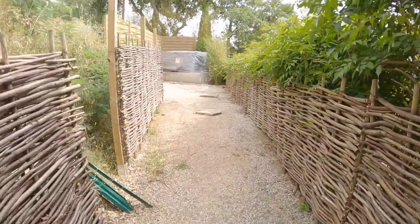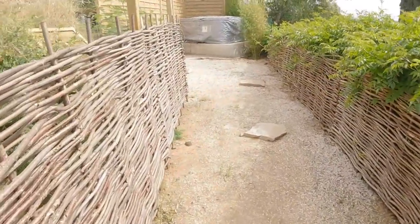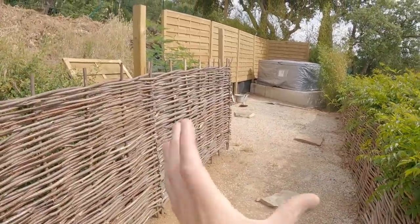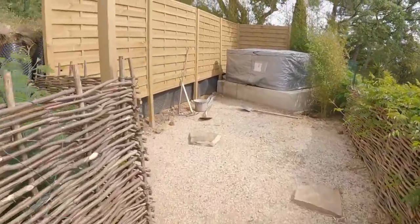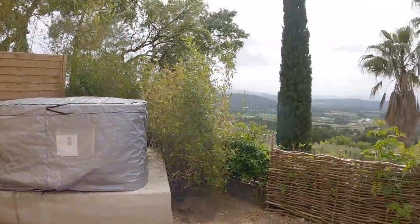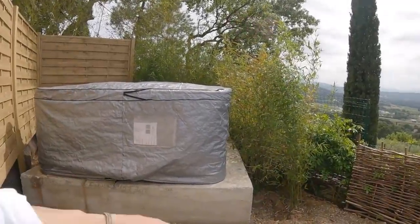So you come through here, beautiful wooden fencing right here. So once everything's all done up, it's going to be like a passageway. Completely closed off. Exactly. And all grass still. And you come up to the hot tub, which they saw in the Instagram stories, had to get craned in. That was quite a mission. But it's here now, and it's all going to be leveled out.